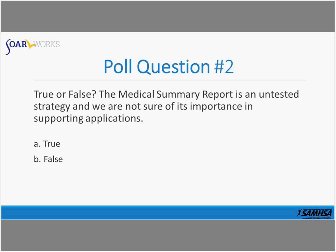All right, close the poll. Let's see how you guys did. WebEx scores. So most of you got that right, and so it looks like you were listening well. So that's correct, that the medical summary report is a proven strategy. It is statistically significant, improving SOAR outcomes. So it definitely makes a difference. All right, thank you guys.